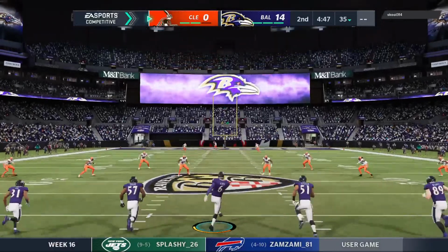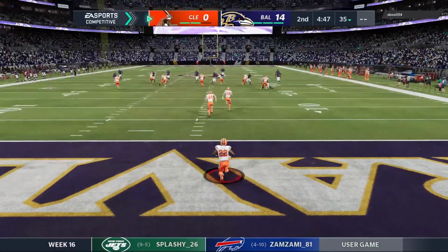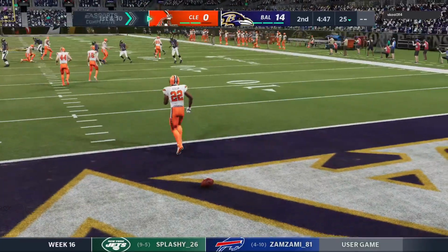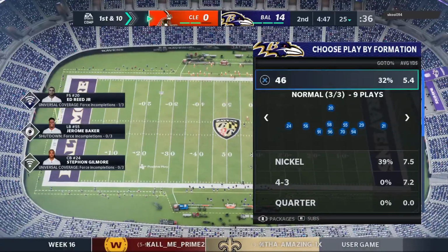Out is the kickoff unit as they run up and send this one away. Fields it in the middle of the end zone. And this will not be returned. It'll come out to the 25. At their own 25-yard line.